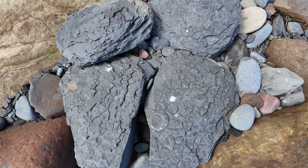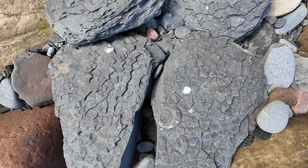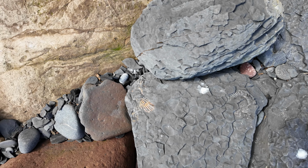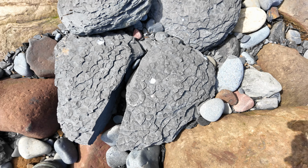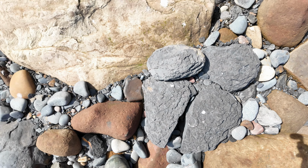Yeah, some beautiful little ammonites in the shale here, so I thought I'd show them off. I'm not going to be collecting any of these just because this would all fall to pieces in my bag. So it's lovely to look at, but nothing else.